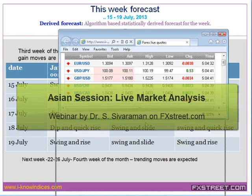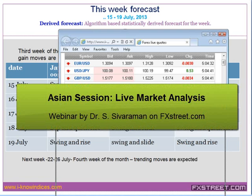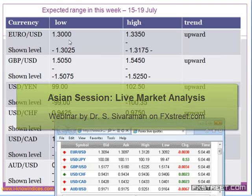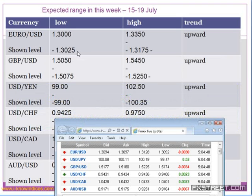I explained on Monday what could be the possible range in the case of the 4 majors and 2 commodity pairs in this particular week. So I gave the low could be 1.300. They just showed 1.3025 area, and 1.3350 could be the high. They went up to 1.32, closer to that, and they formed 1.3175 as the high, or slightly higher than that yesterday. And they come back to that 1.31 area, and they are expected to gain further today and tomorrow in the case of Euro.